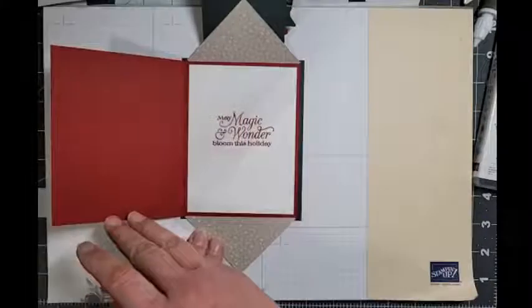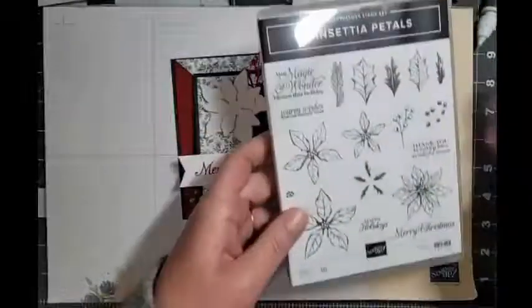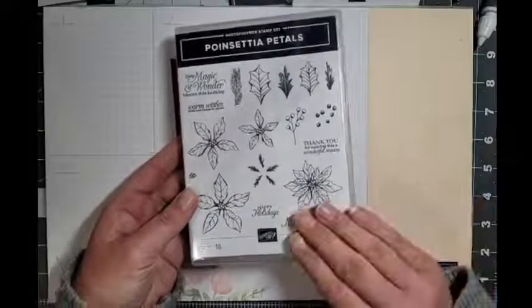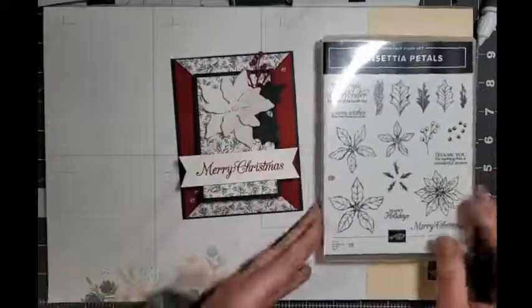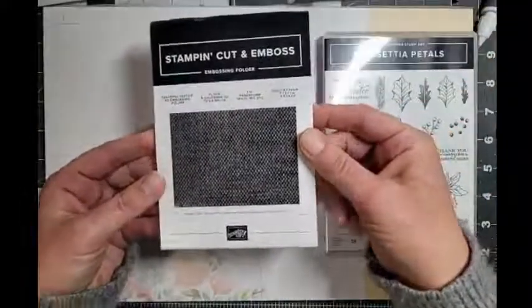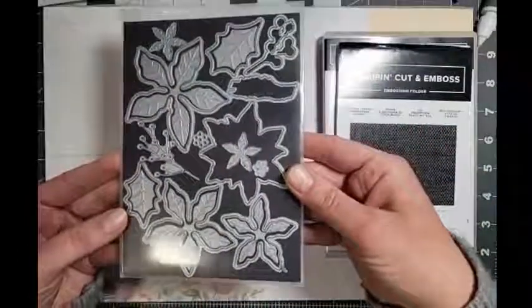So again, there we go. The stamp set that we're using is from the annual catalog. It's the Poinsettia Petals. I love this set. It was one of my favorites in the catalog last year. And many of you took the class that I did. I did a Stamp-A-Stack using this set. So we're going to use that. We're going to use the Tasteful Textile 3D embossing folder. We're of course going to use a few of the dies that match those poinsettias.